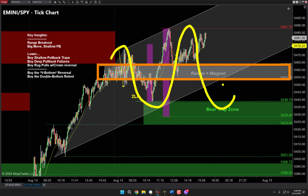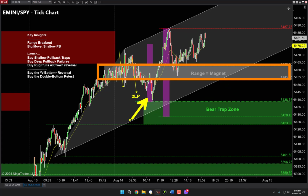Like a pendulum. So right now the buyers have that beautiful, what a beautiful two-legged pullback. If you watched last night's video, we mentioned the two-legged pullback, a bit more than a measured move, right? Are you guys hearing this in your sleep now?